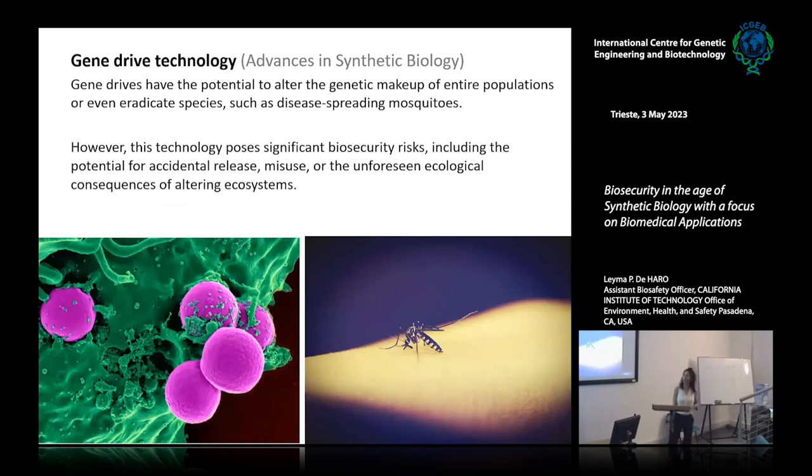So gene drive technology is a very important advance in synthetic biology. Gene drive is putting a gene in the germline of a new animal or a new plant or a new pathogen that will change the genome permanently for future generations. So this technology is fairly novel. It has the potential to change the genetic makeup of the organism. For example, it has been already implemented to change different mosquito species that can transmit diseases like Zika. This technology can be very revolutionary.